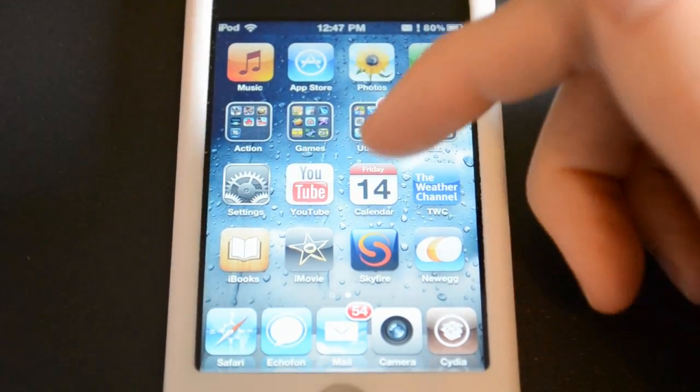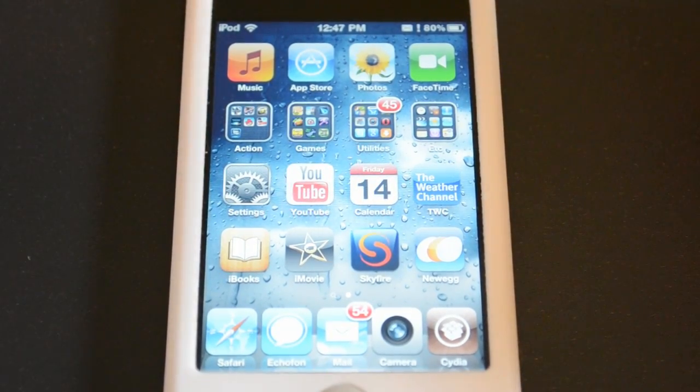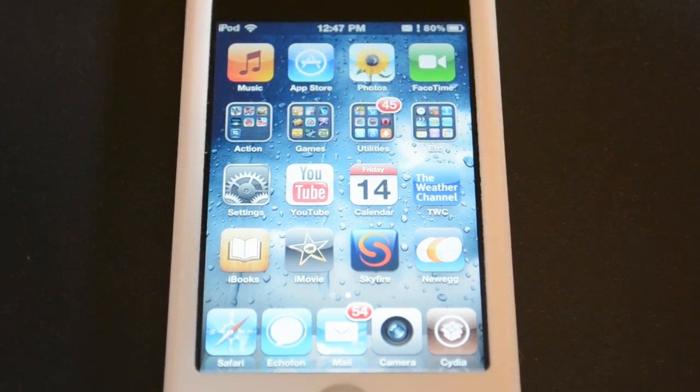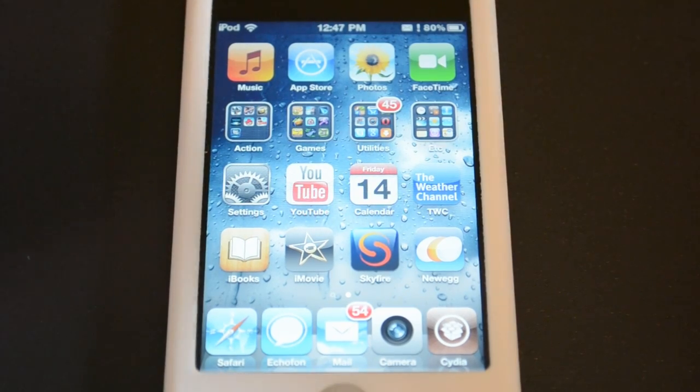So we'll go ahead and just run through the rest. Calendar, obviously. I like the Weather Channel. There are better weather apps in the App Store, I know, but it's just simple, and although it's kind of glitchy, I just kind of prefer it. iBooks, which is a pretty solid app. I definitely recommend you guys download that. As well as iMovie, which I really, really like. iMovie is really pretty impressive.